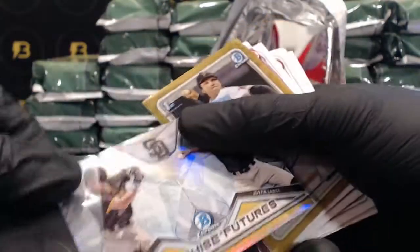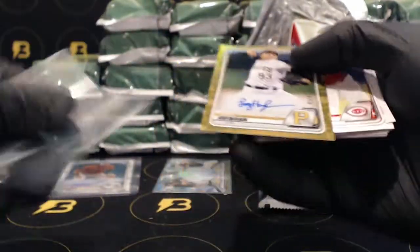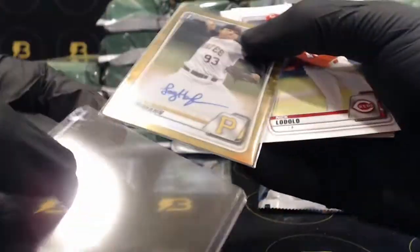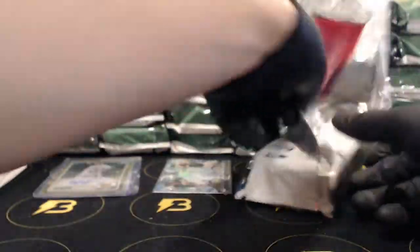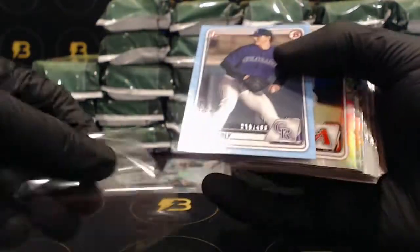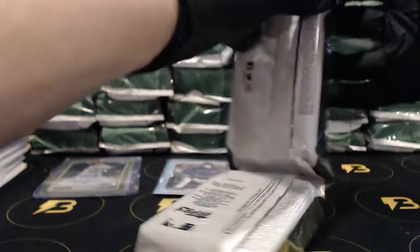Alright, so we've got Hassel and Lang going out to the Padres. And we got a nice Hoffman going out to the Pirates. Gold refractor autographed to 50. Yeah, Weatherly for the Rockies to 499. Jarvis. Yeah, they sure do, Nick.